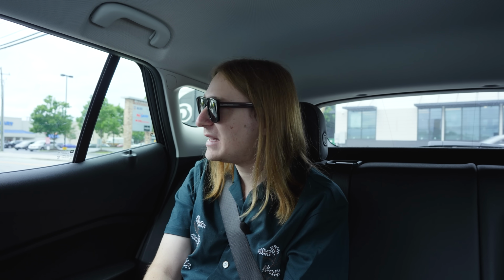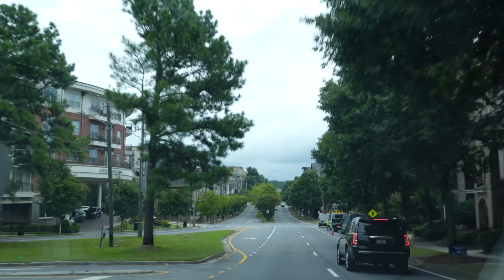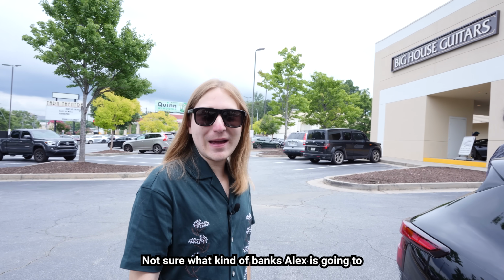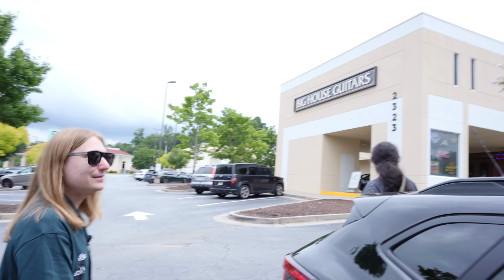We are now on to Big House Guitars, which will be the last stop of the day till we trek out to the guitar show. We've reached our final shop for the day, which is Big House Guitars. It looks like this used to be a bank, which is very cool, so let's check it out.